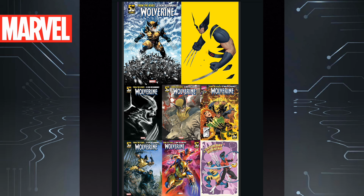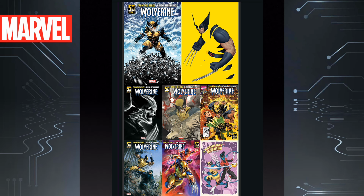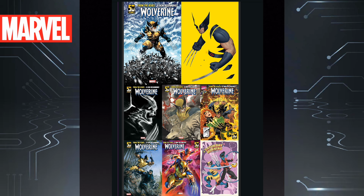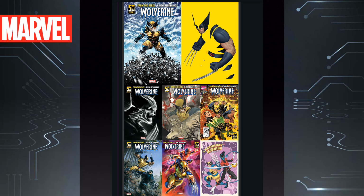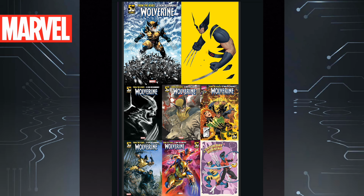You gotta love the negative space one. You got the one where you see his armor. I think that one's kind of cool. And for speculators' or collectors' note, this is a key first appearance and a major addition to the lore of Wolverine in this issue. So yeah, guys, you're not going to want to miss this one. Go ahead and check out the new Wolverine book.